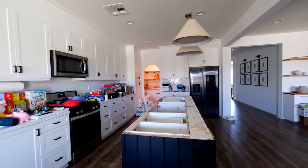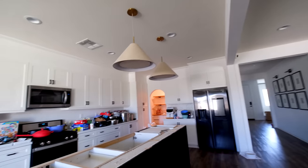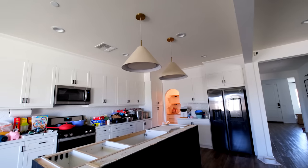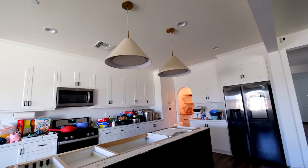Before we go into the beautiful pantry that I'm literally obsessed with, I wanted to show you guys our new pendant lights. I believe that they're still on sale. When I bought them 2 weeks ago, I think this is Crate & Barrel or CB2. I will link these pendants down below for you guys. They were on sale when I bought them, and it was a really good price for the size.